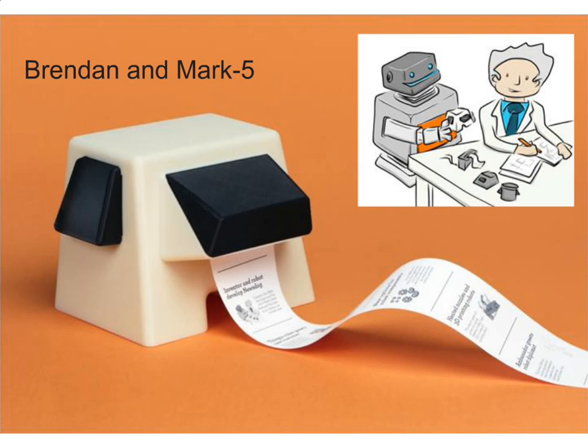So Brendan creates this, I call him the news dog, and it's actually a robot, and it has a thermal printer, which you can buy from many online retailers like Adafruit or SparkFun here in the U.S. The thermal printer has a Wi-Fi card in it and can connect to the internet and print out news about a specific topic. So this one is printing out news about robots.